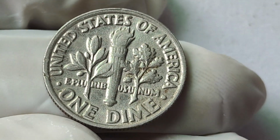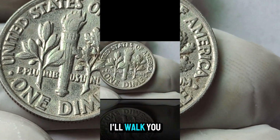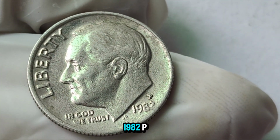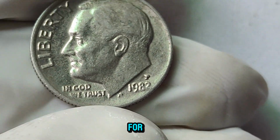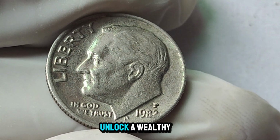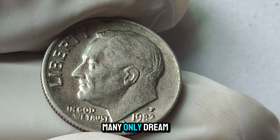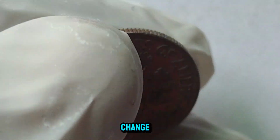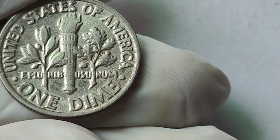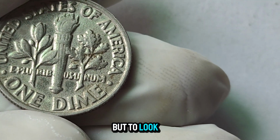Stick with me, because in the next 10 minutes, I'll walk you through the hidden story of the 1982P Roosevelt Dime, why it's worth nearly $1 million, what to look for, and how this one coin could unlock a wealthy lifestyle many only dream of. When was the last time you checked your spare change? No, seriously, not just to buy a coffee, but to look for hidden fortune.